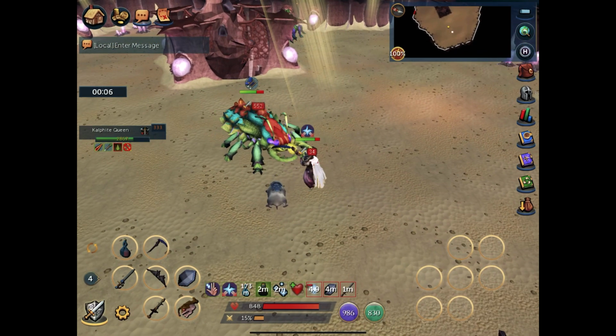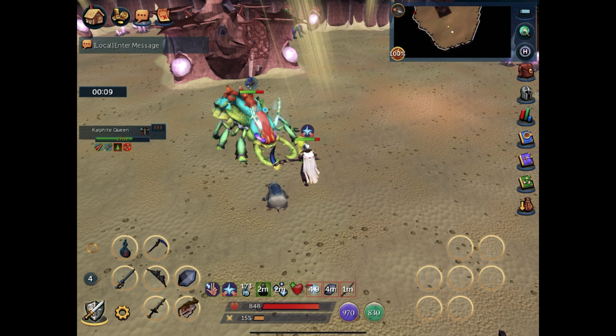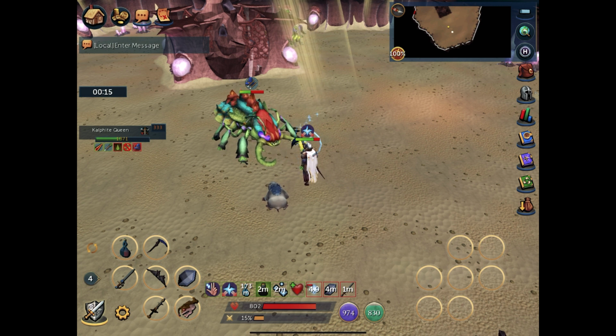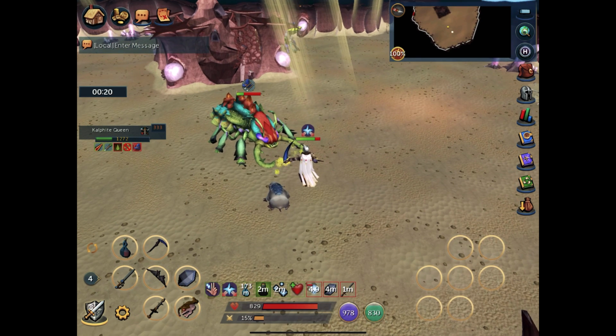Next up is going to be casual PVM. So I'm really enjoying doing some very casual PVM. Maybe I will get into a little bit more intense PVM later, but right now I'm really just enjoying super simple PVM. So this right here is me doing the legacy mode for killing Calphite Queen.